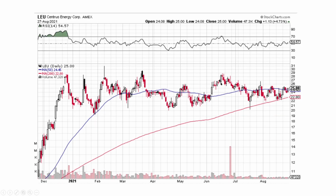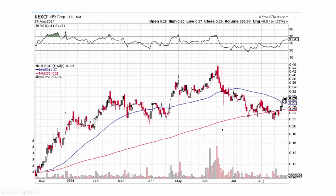I do own some Fission 3.0, and I did buy some down here at 7 cents. Centrus Energy coming over here. Looks good. Looks good to move on up. I think we're going to break here at some point and go into an uptrend. And remember, we're seeing this across the entire sector, so this is looking good. We had a little bit of a down day starting out, and it finished pretty strong, so not too bad for UEXCF.